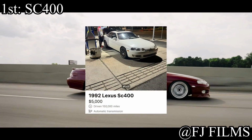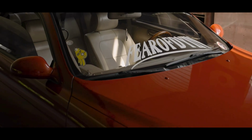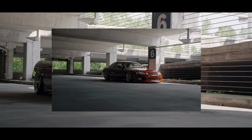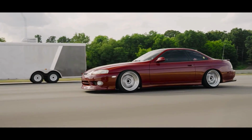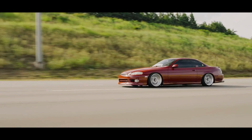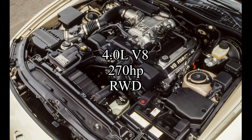It's just nothing special. But first place, a car that I think everything is special about, is the wonderful Lexus SC400 or the SC300. Either one is a pretty good option. I would pick the SC400 over the SC300, and the 400 is a little bit cheaper than the 300, so that's why I put it here. But they're still really good options. Both of them are just chef's kiss, you know what I'm saying? Like, the chef needs to get a restraining order on me because of how many kisses I'm going to give to him. It comes with a 4-liter V8, making 270 horsepower, and it is rear-wheel drive.